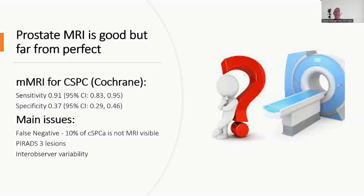So what are the main issues with prostate MRI? First of all, the false negatives. We all know that around 10% of clinically significant prostate cancer is not MRI visible. The other issue is the PIRADS 3 lesions. Again, here we know that if you biopsy a PIRADS 3 lesion, about 50% would be cancer, but only 20% would be clinically significant prostate cancer.